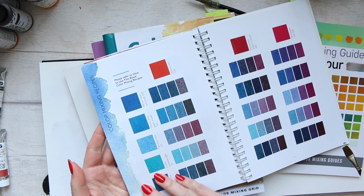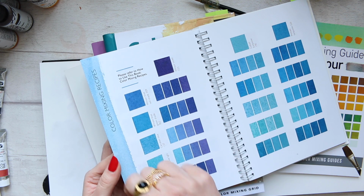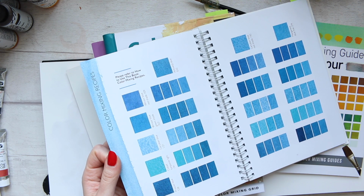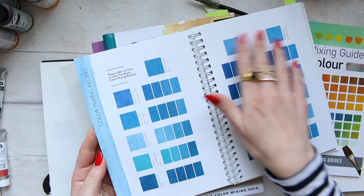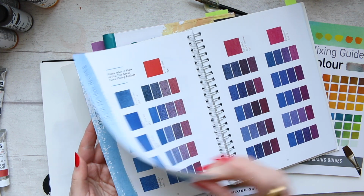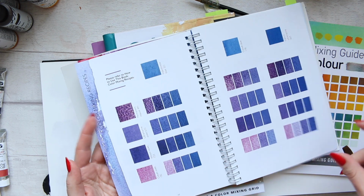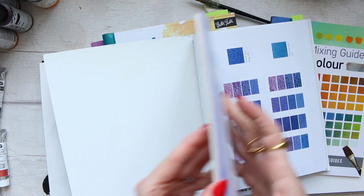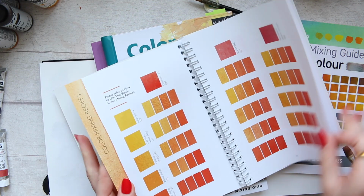And then we have reds that we're adding to the blues. We add other blues to the blues. This is, to me, a little bit peculiar, how we have blues to blues, but we don't have yellows to blues. And then again, reds to blues, blues to blues. And that is pretty much it. And then if I check the yellows, it's the same thing.